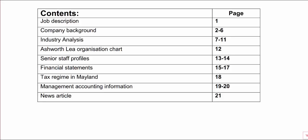And then even looking within the different sections in the table of contents, the job description is usually very short. The organization chart for Ashworth Lea and the senior staff profiles, in fact, are also very low on detail. There isn't much to draw from those. The tax regime in mainland is kind of a standard tax regime that CIMA likes to include in these cases. And then there's only one news article. So they're not giving much away. It's really very open-ended.